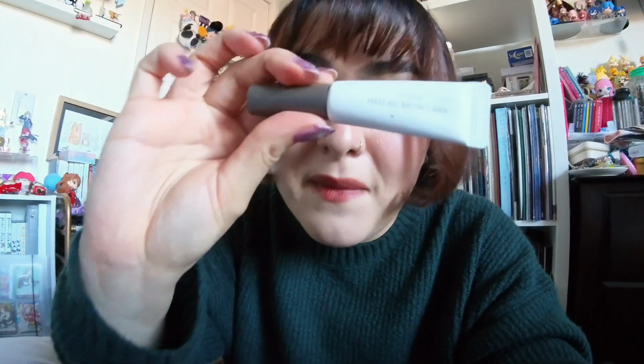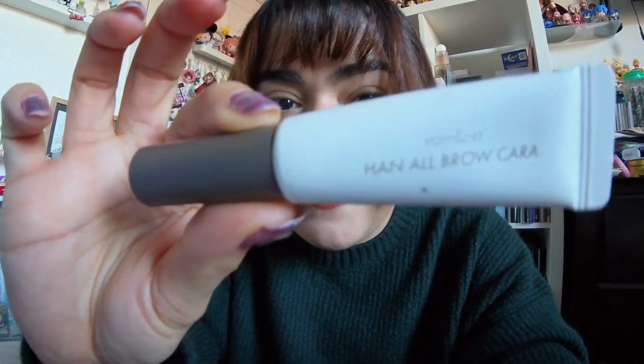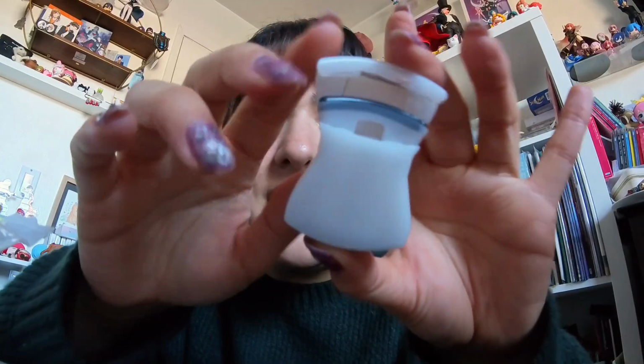So I bought myself a brow mascara. This is by Romand, and I ended up loving this so much during my stay in Japan that I purchased another one in a slightly different color. Then we have the Daiso eyelash curler. This was actually pretty good.